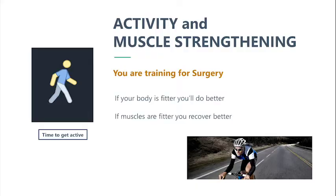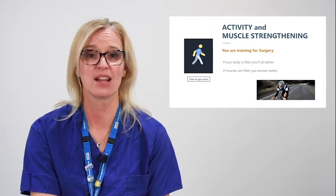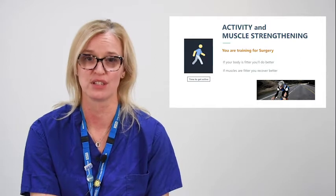So that's the background. Now I'm going to tell you what you need to do as part of the pathway. So the first thing that I'd like to talk about is activity and muscle strengthening. As we discussed before about likening your surgery to a marathon, I'd like you all to try and prepare physically for your surgery if you can. We know that the fitter you are, the less likely you are to develop complications after surgery.